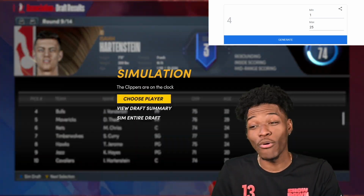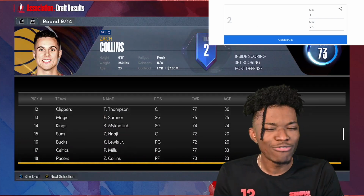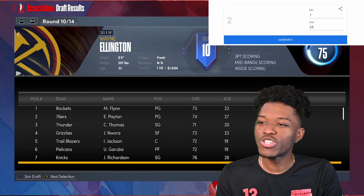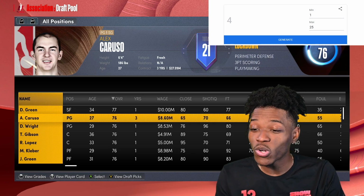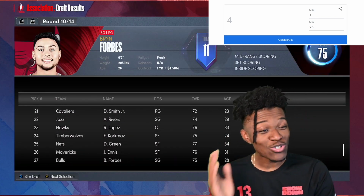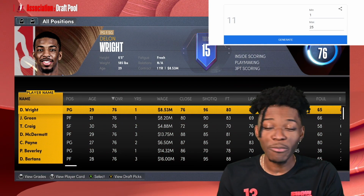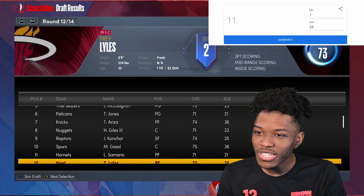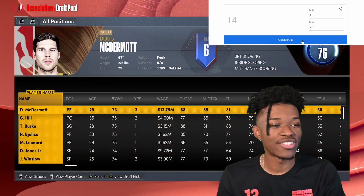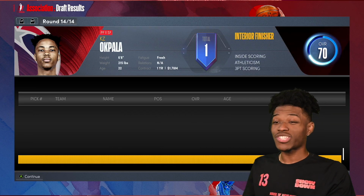I feel like we got a ton of point guards, bro. We keep drafting point guards. Number 2, there's a center. We're getting some high numbers. I wish we'd have got number 1 and number 2 in the first and second round, but hey, it is what it is. Number 4, look at that, bro. We're getting some super good numbers. Are you kidding me? Number 11, and even number 11 is pretty good in comparison to what it could be. So hopefully this run is a good one because I'm getting such good luck. 14, and just like that, the draft is over, and we have our 14-man roster.